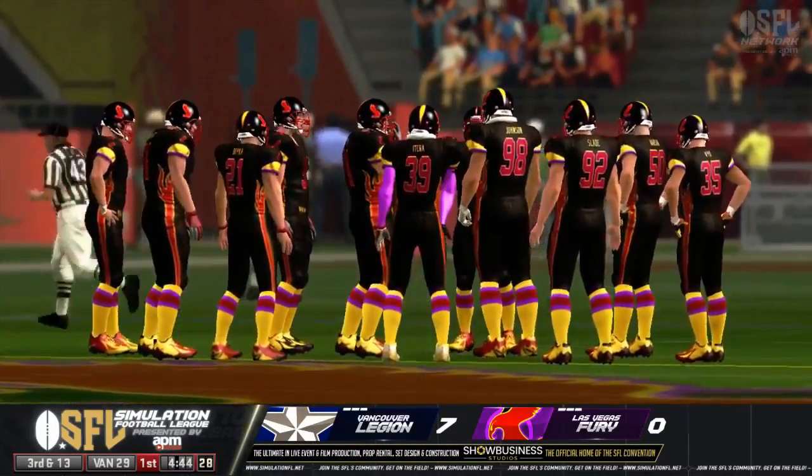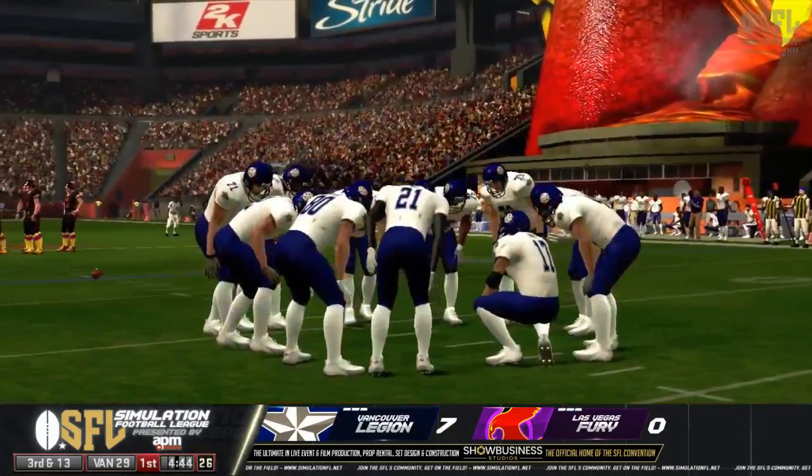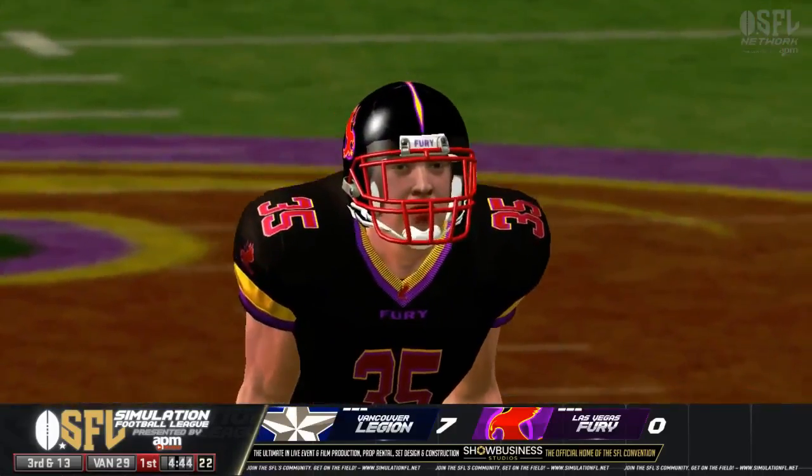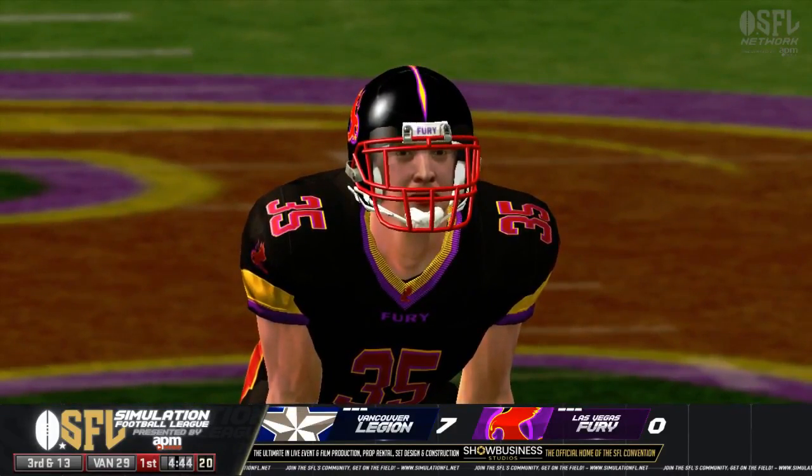Yeah, dangerous throw there on the slant route. Wyo read it from a mile away, and he almost picked that one off, and he would have had some room to run had he brought that one in.